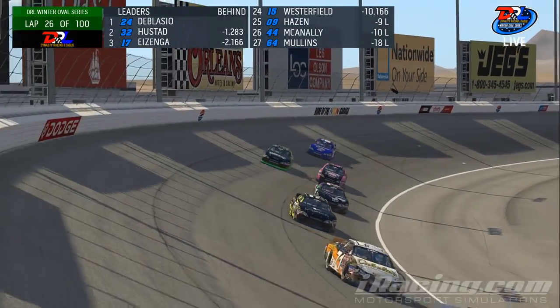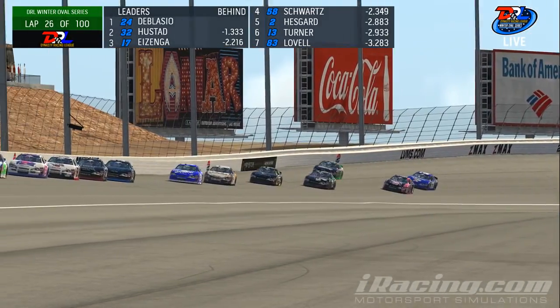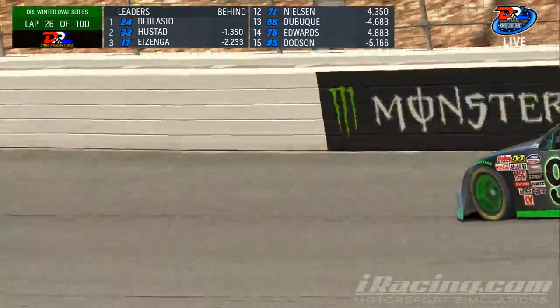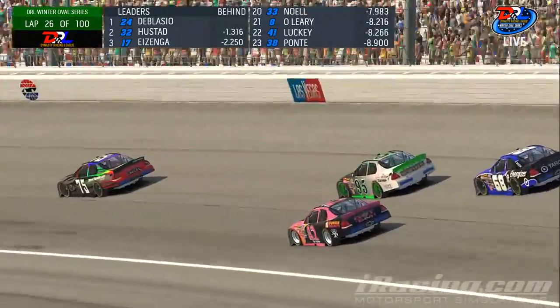I hope you don't get it, to be honest with you. Not that I want any bad luck to happen to Mr. Dotson, but I just really want to see this really long green flag run go on. I would love to see it continue until we get our first green flag pit stops.